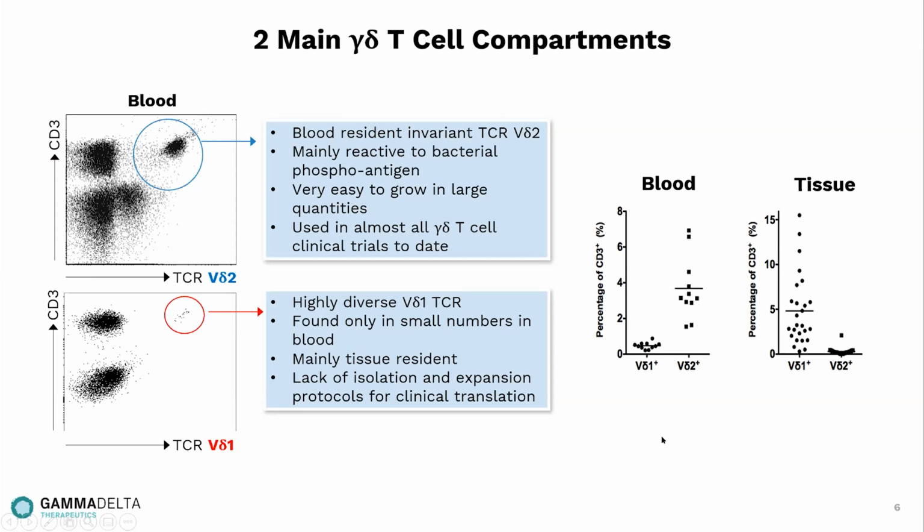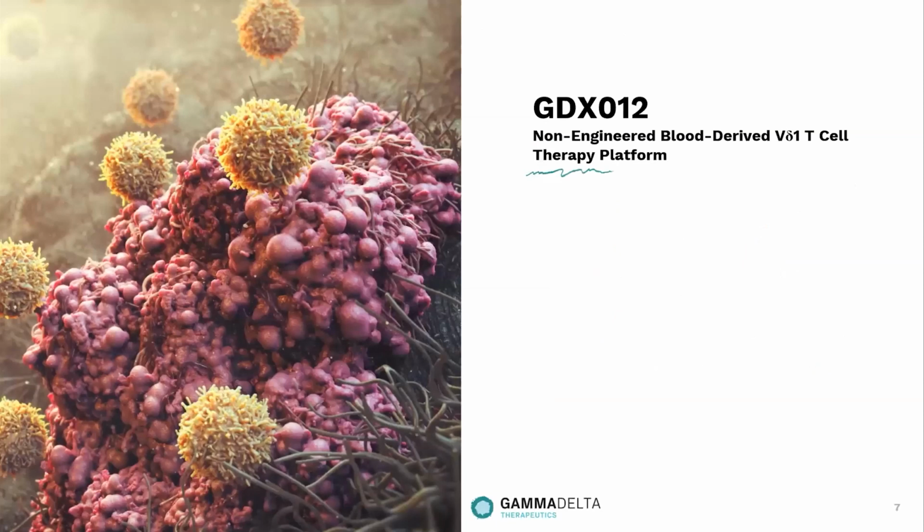And we at GammaDelta Therapeutics, as I said, we focus on V-delta 1 cells for allogeneic cell therapies. And we have developed, or are developing, two platforms: blood-derived gamma-delta T cells and tissue-derived V-delta 1 gamma-delta T cells. And I would like to take you through our platforms and how we are developing them and the underlying biology.